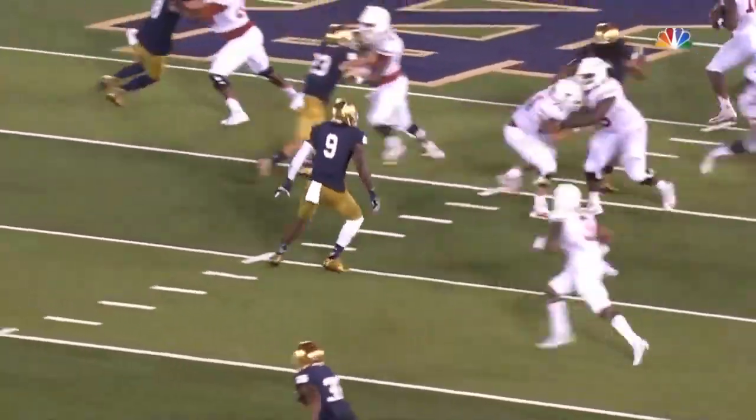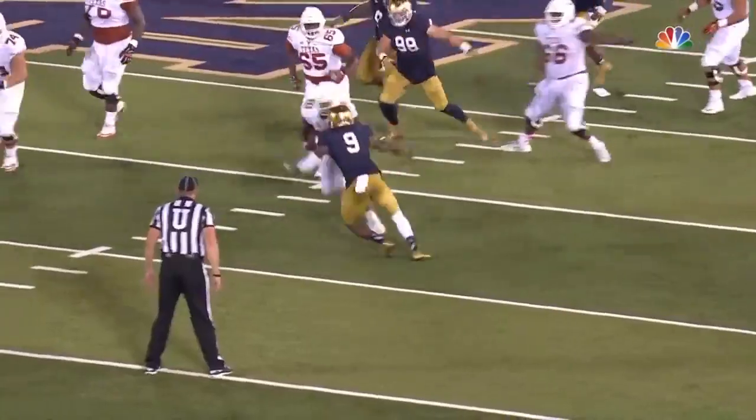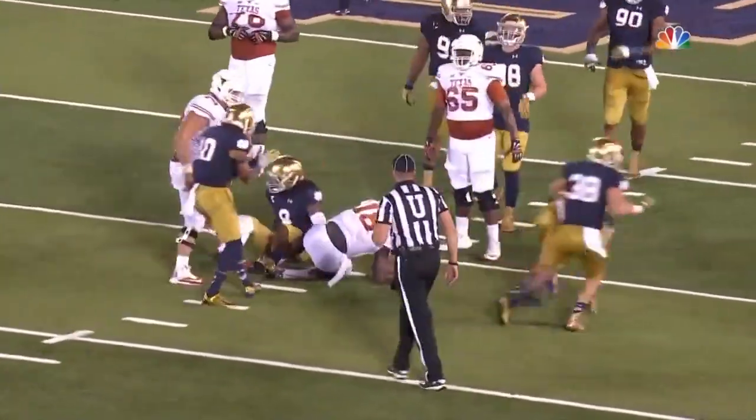Jalen Smith lining up at the defensive end position. This time he drops out and spies the quarterback. Comes up, makes an open field tackle.